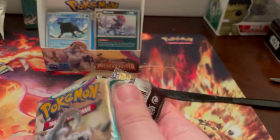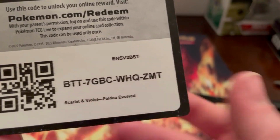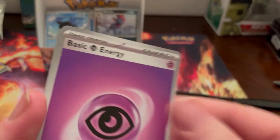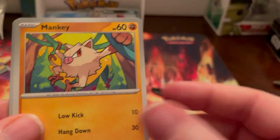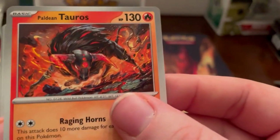All right, anyway, here we go. I'm going to do that thing to your face. People do it. Bibbidi Bomb, code card. Yeah, yeah. Boo. Ooh, I got that. That one sailed. Got some purple eyeball energy. Winkle. Panko. Marill. Mankey. Arson. This dude. He's always pretty cool, Arson, that guy.